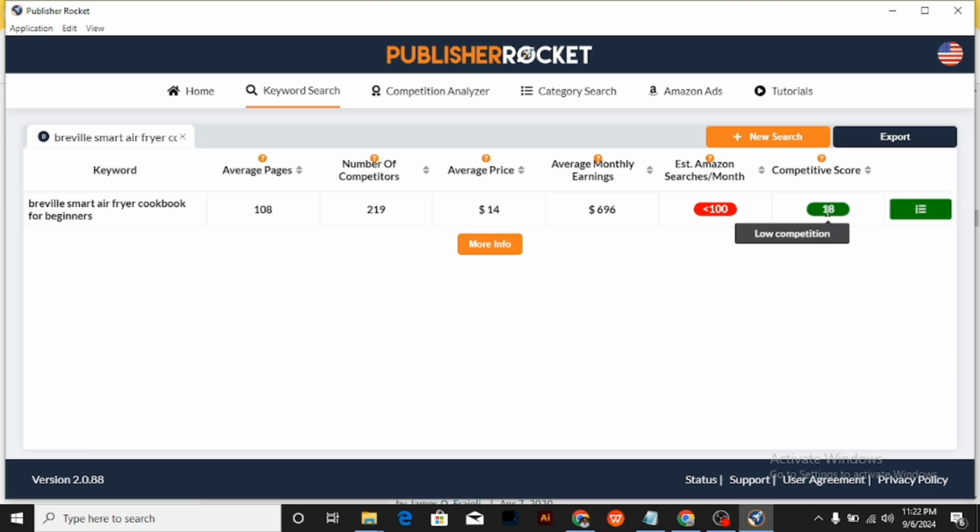You can see the competitive score is just 18. Now, it doesn't have enough searches, but when you run ads on this book, I can assure you, you are going to start bringing in a lot of money on Amazon KDP.